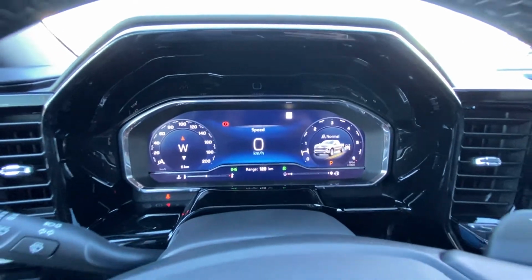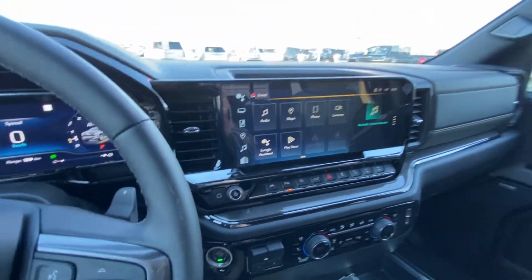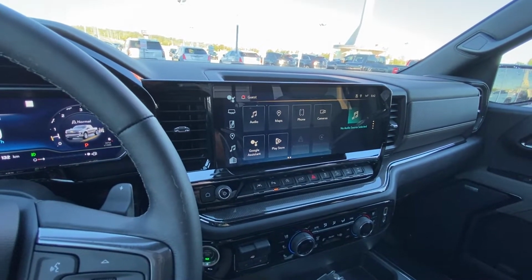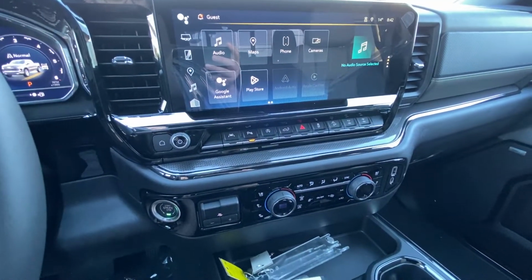Full digitalized gauge cluster. Truck has 5 kilometers, brand new. Push button ignition. We do have a 13.4-inch touchscreen using the Google operating system. We have Google Maps, Google Assistant, Android Auto, and Apple CarPlay both available. Dual zone climate control with heated and ventilated seating.